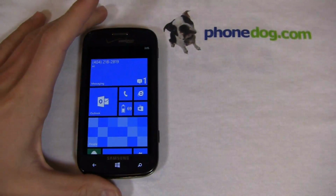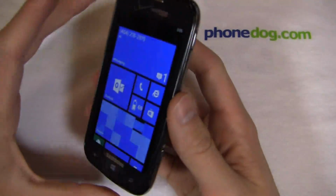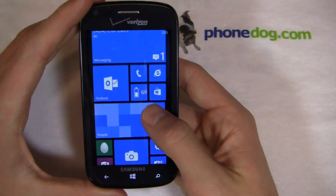So it's kind of a trade-off as opposed to perhaps AT&T, who's still rolling out, and Sprint, who's a little bit behind in the game and is slowly rolling out as well. A lot of integration here with Outlook.